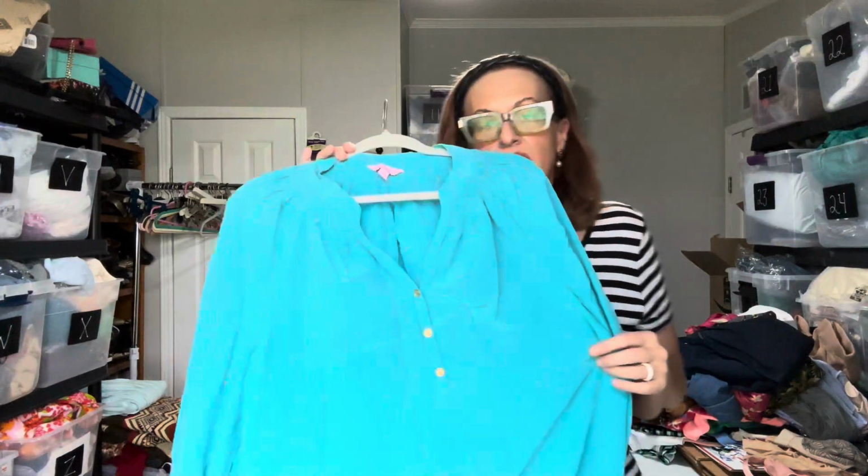I figure out comps. In this case, let's just say $40. Would I rather have an extra $40 in my bank account, or would I rather have this blouse? And in this case, at this moment, I would rather have this blouse.